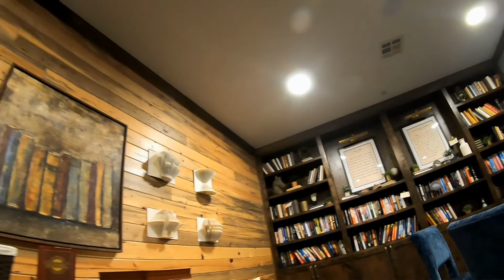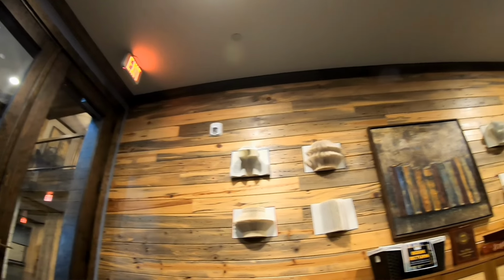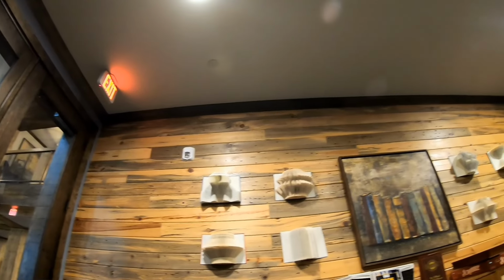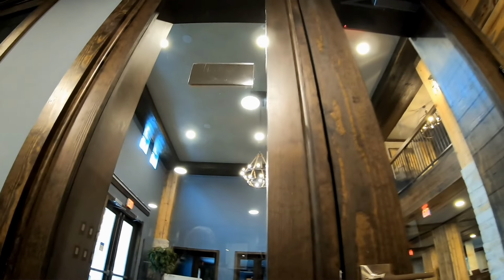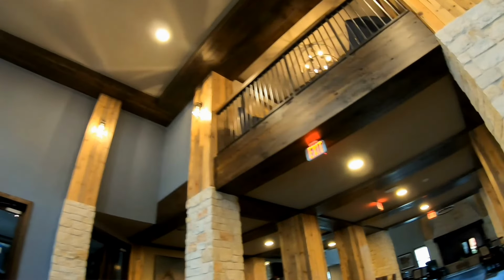But again, we have more of the stressed pine in the library, and there's our book return, so our friends and neighbors can return the books they've borrowed from the library or from other tenants in the facility. And we're going to leave now and take a look around the Grand Hall.